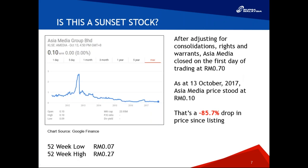throughout the years, they have raised a lot of money just so that they protect their balance sheet ratios. They issue a lot of rights and warrants so that they do not need to borrow a lot of money. After adjusting for consolidations, rights and warrants, Asia Media closed on the first day of trading at 70 cents. This is after adjustment, not exactly the same value that they traded on the first day, but after adjusting everything, it closed on the first day of trading at 70 cents. But as at 13 October 2017, its price stood at only 10 cents.